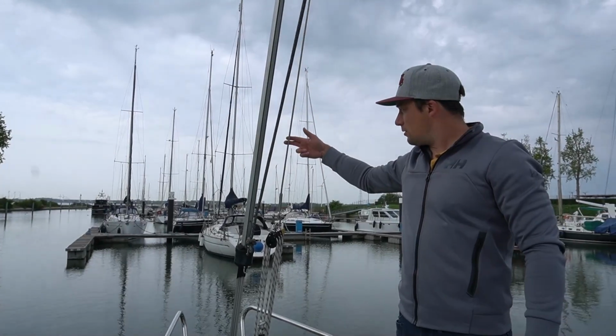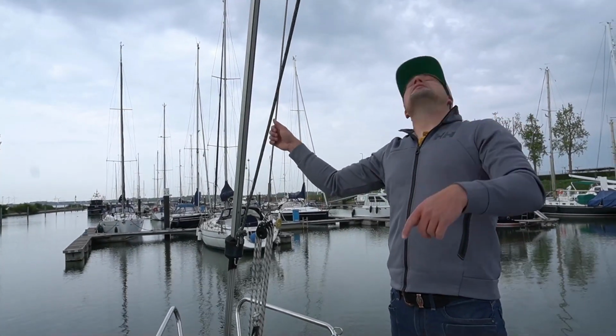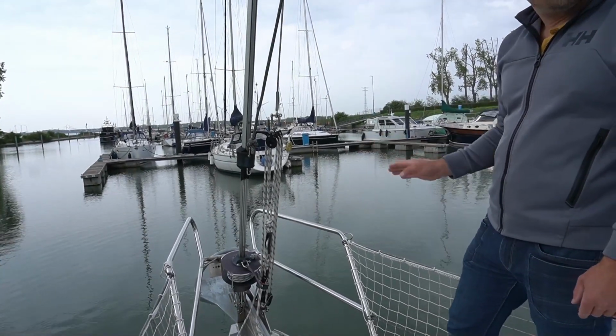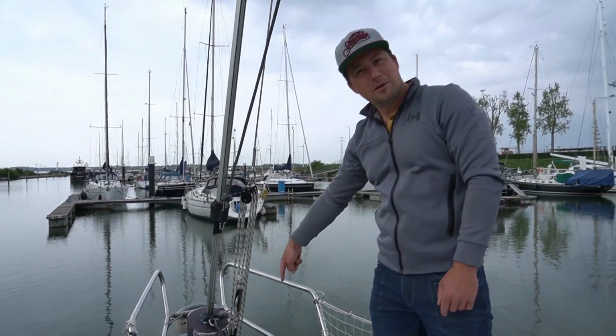I've now secured the inner forestay to the anchor, that thing there, the metal.